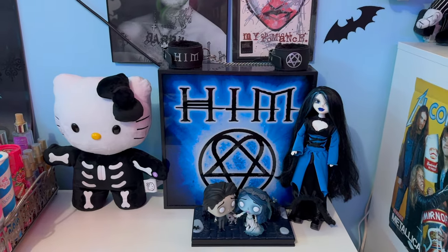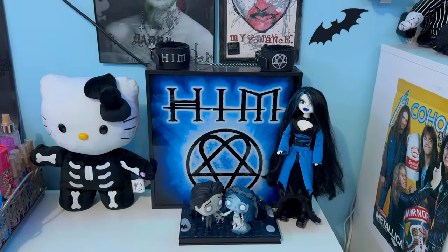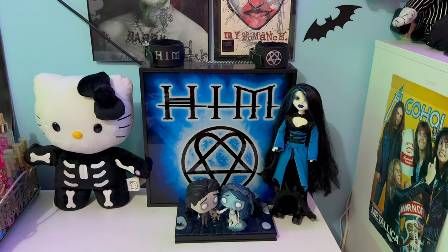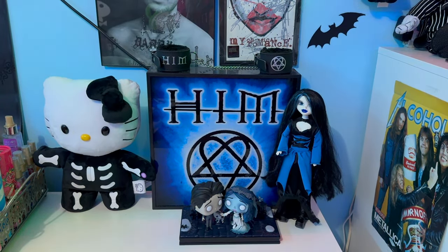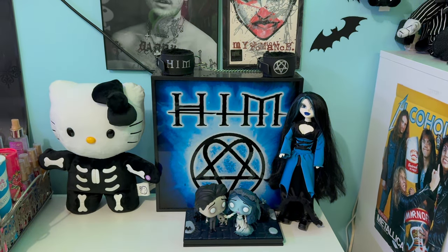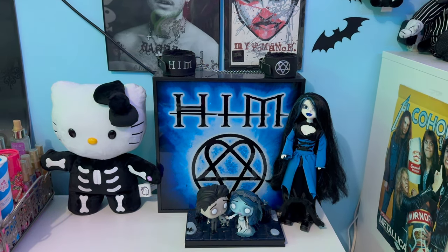And then I have my Him light up box, and I have Pandora from the Bleeding Edge goth dolls next to it, and then the Corpse Bride and a pair of Him handcuffs from Ville Valo's dad's store, which is really cool. It's one of my favorite things, and I love that I have it on the Him sign.